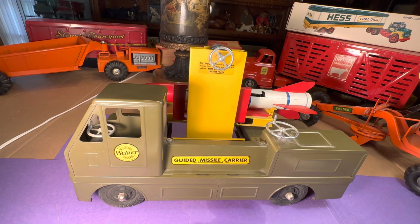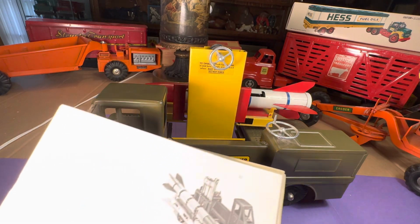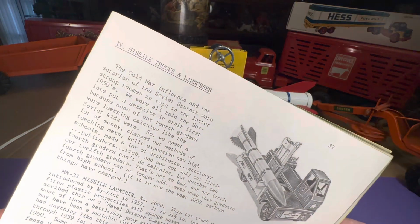Truck alone in '93 was $55. With the missile and cradle, $110. This truck will do a lot better in years to come. Wonder if it can do calculus. Well, that's a referral. The calculus was a referral to the preamble in the section titled Missile Trucks and Launchers. So here is the preamble.